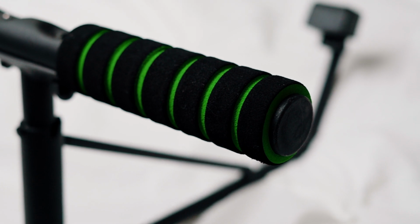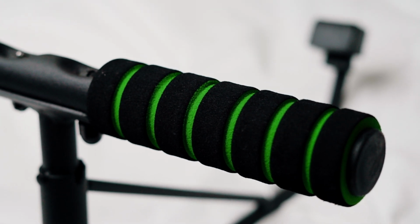I also love the grips. It saves my hands from a lot more calluses. I already have them, but a lot more calluses. And it's just essential to your pulling game. If you don't do pull-ups, you are seriously lacking so much strength, because that's a necessary exercise to develop huge pulling strength, really strong pulling strength. So this is definitely a necessity.